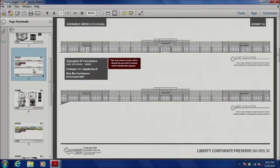Seeing no other questions, I'll look for a motion. Trustee Dickman will make a motion that the Plan Commission approve the master sign plan submitted by Jamie Diamond for the Liberty Corporate Preserve located at 2440 West Corporate Preserve Drive and 10050 South 27th Street. Seifert seconds. Roll call. Dickman, aye. Johnston, aye. Carrillo, aye. Kokavich, aye. Guzekowski, aye. Seifert, aye. Chandler, aye.